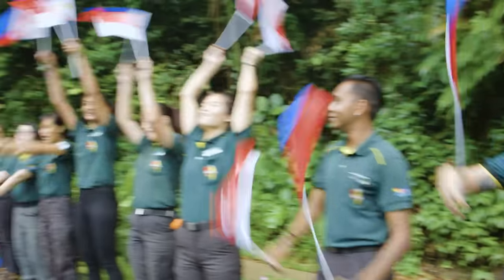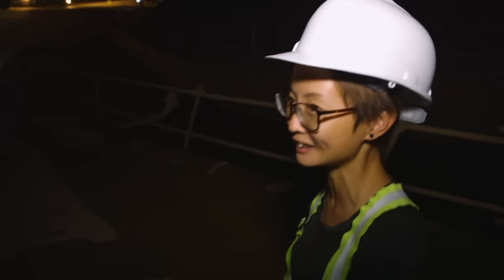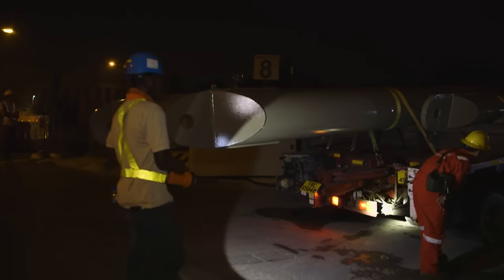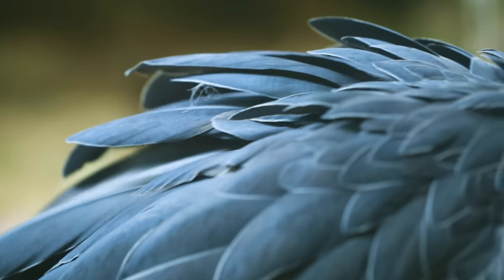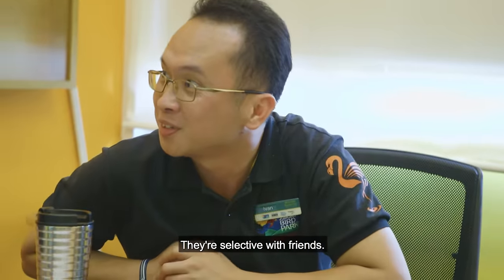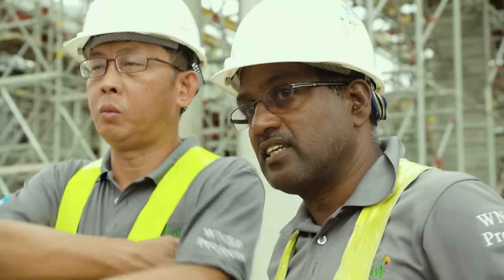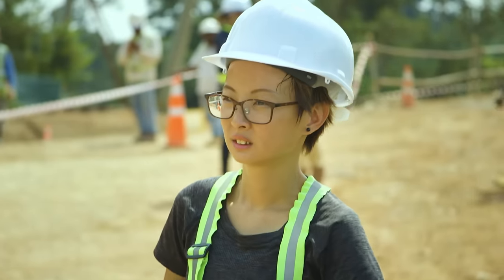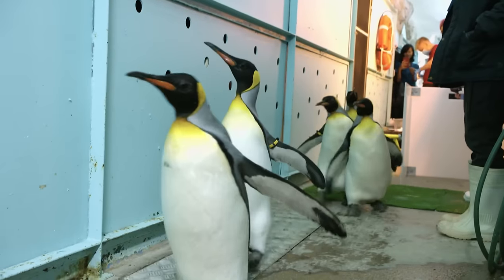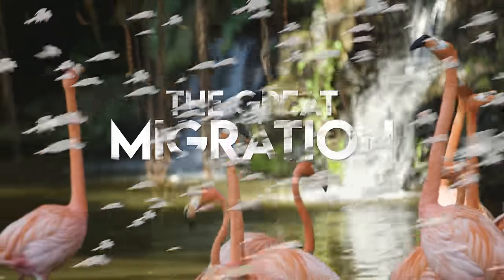A brand new home has been built for them in Mandai. Yay! And the big moving date is looming large on the horizon. I think I waited for this moment for an insanely long time. Keepers are preparing some of the most endangered birds on Earth for the move of a lifetime. You're selective with friends. I'm selective too. While engineers try to build a new park that many consider to be impossible. It needs crazy enough people to say, let's just go and get it done. Find out what goes on behind the scenes as Jurong Bird Park prepares for its great migration to Mandai.